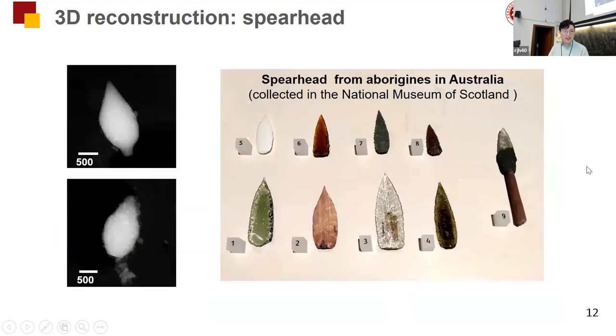And when I think of this spearhead, I always think of some human-made tools. So here I show some spearheads from Aborigines in Australia. It looks similar. So it's very difficult to imagine that this spearhead is synthesized by some non-biogenic or inorganic process. But we don't know. But as we think, maybe it's through some very precisely controlled process to synthesize these crystals.